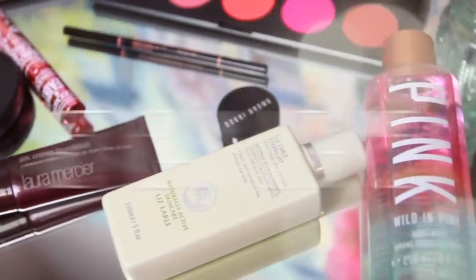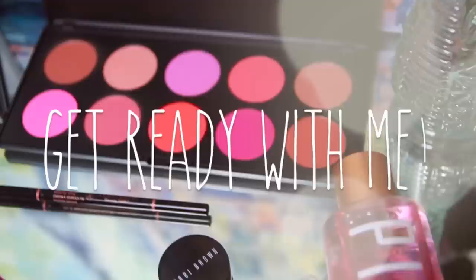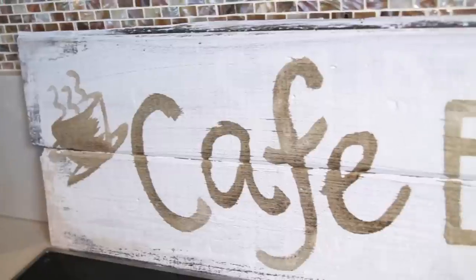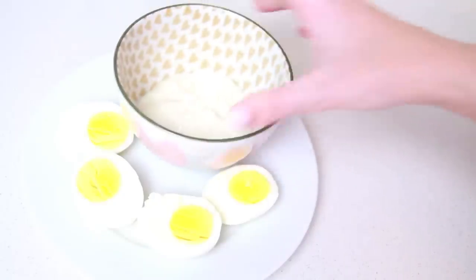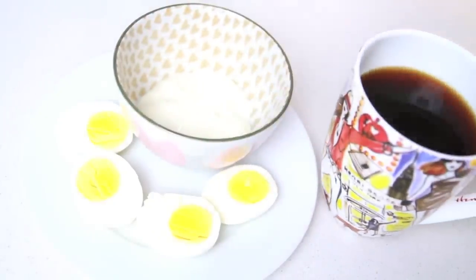Rise and shine, sleepyheads. Today, I'm going to bring you along as I get ready and take you through my skincare, hair, and makeup. First things first, I gotta make my breakfast. I'm having 2 hard-boiled eggs, some vanilla yogurt, and of course, a huge cup of coffee. After breakfast, I hop in the shower.